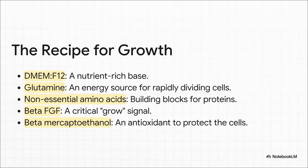And that food I mentioned, it's a very specific, very complex cocktail. It starts with a nutrient-rich base, and then they add things like glutamine for energy, amino acids to build proteins, antioxidants to protect the cells, but the most important ingredient is a growth factor, like beta-FGF. That's the chemical signal that is constantly screaming at the cells, "Stay pluripotent, don't change, just keep growing."